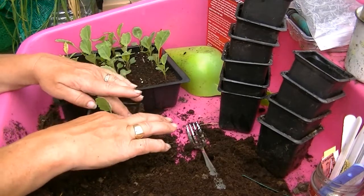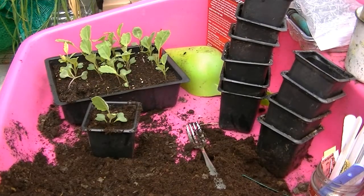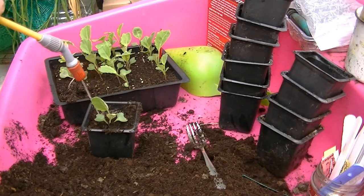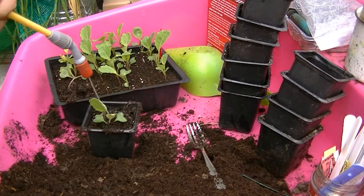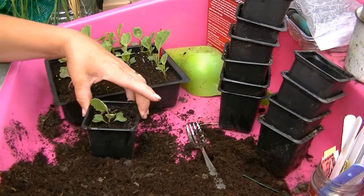There we go, number one. And then every one of them will get a good washing in, and these will go back outside to grow on a little bit.